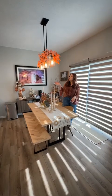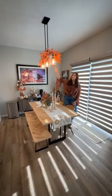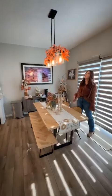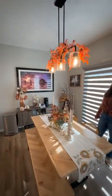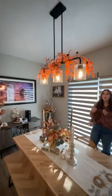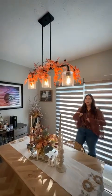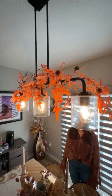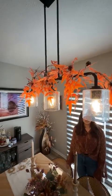So I transitioned the look. I did another, just the narrow leaf maple stem on my chandelier. I love doing stuff on my chandelier. It's actually just 2 stems. And it's kind of a bendy vine stem, so it just wraps around there, and it's super easy to take down at the end of the year and just do something new with the next season.